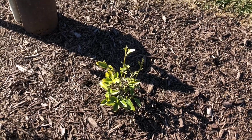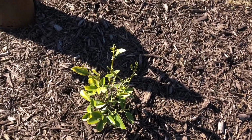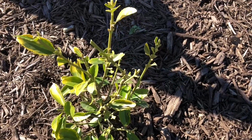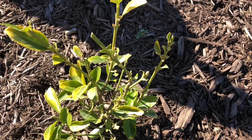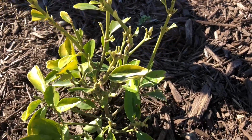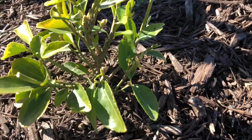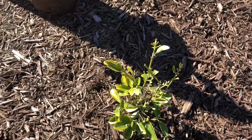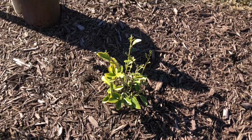Okay, we got trouble right here in River City. Look at that. Deer. Probably not bunny because it's a little high, and they would have gotten more damage down low. But look at what they ate. All right, so this is euonymus, one of the new plants that we planted.